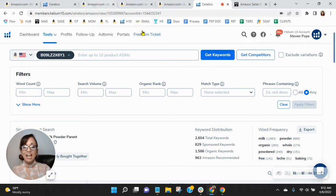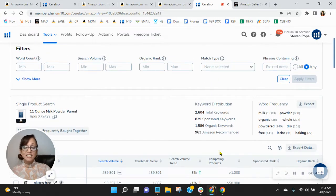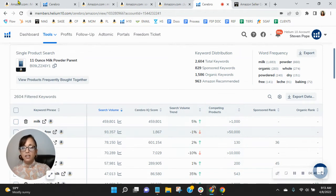1,586 organic keywords, 829. They've got a great 1-to-2 ratio. That's what we recommend. I would say these numbers are a little low. However, they're far greater than yours. And this is why they are stealing your share. So I think you need to be a little more defensive with how you're listing on Amazon and your keywords.